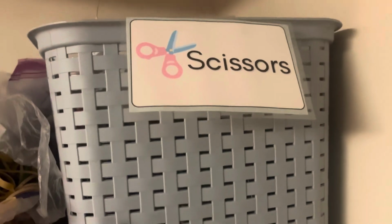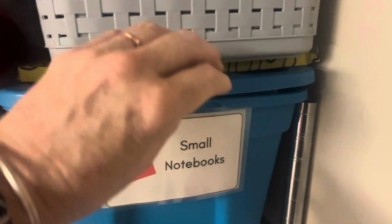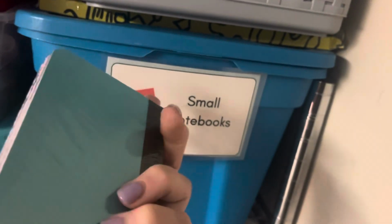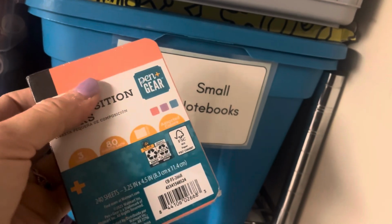So up here I have scissors. I sometimes put these in pencil packs. In here I have these little small notebooks. Let's pull one out for you. I love putting these in a pencil pack if I can fit them in, and if you can find them on a good deal. Just like mini composition books.